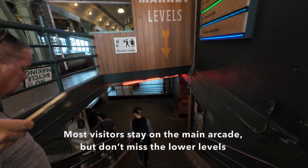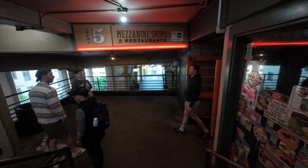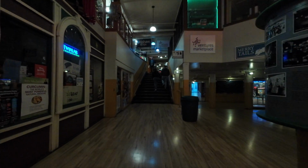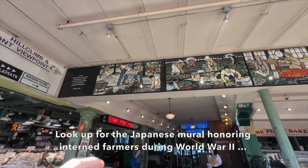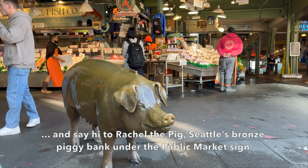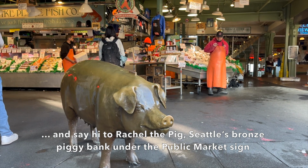Most visitors stay on the main arcade, but don't miss the lower levels. Here, you'll find quirky shops tucked away in cozy hallways. Look up for the Japanese mural honoring interned farmers during World War II. And say hi to Rachel the Pig, Seattle's bronze piggy bank under the public market sign.